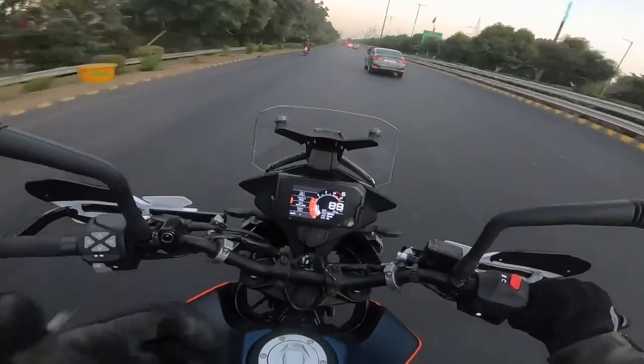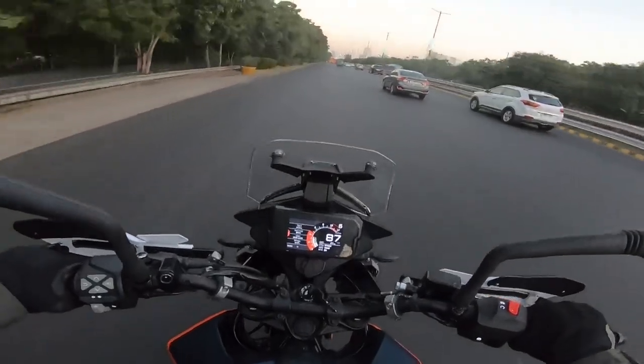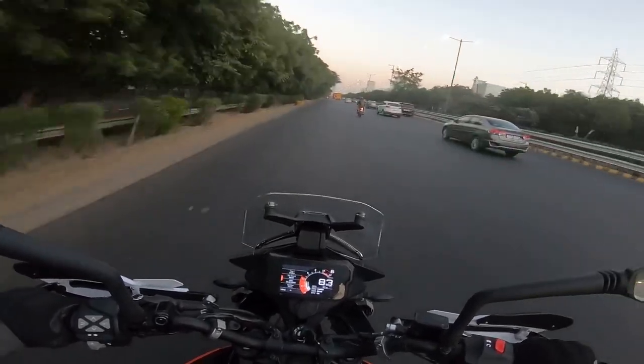There's something about this bike that makes you want to ride fast. And 80-85 feels like almost you are at 50% of the throttle.